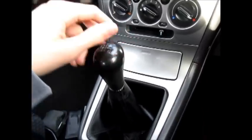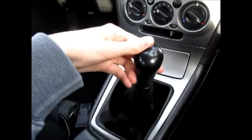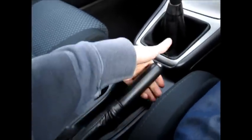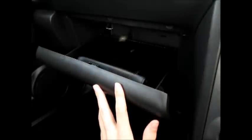The Impreza is a 5-speed manual. We'll just run through the gears. Engage reverse, over to the right and down. Small storage area, as well as a decent sized glove box. Very comfortable and supportive cloth seats, which are stitched. Cup holders in the center.